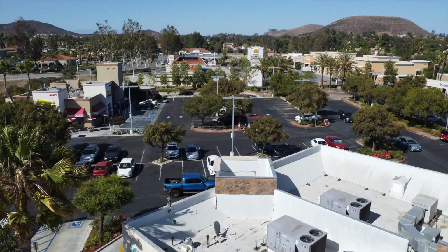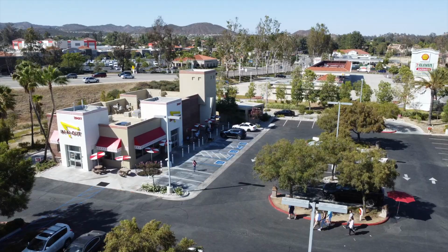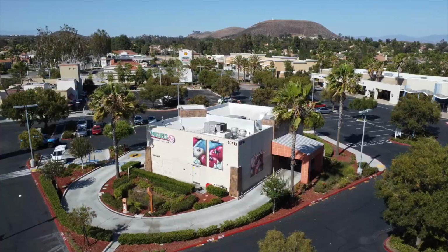And my favorite reason for visiting this shopping center is In-N-Out Burger. Like any In-N-Out I've ever been to, the line can get really long. When this happens, we'll either go inside and order, or we'll go right next door to Miguel's Jr. for some really good bean burritos.